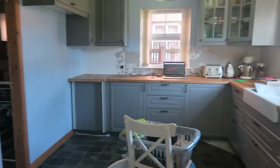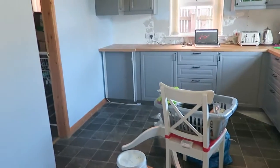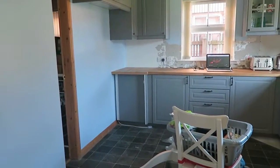So I'm now going to tidy up all this. We're going to put our fridge in where the other fridge will be. Well, we're going to leave it first because we're going to have to move it back out for the tiling.